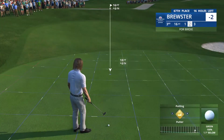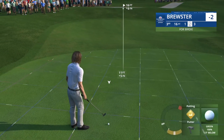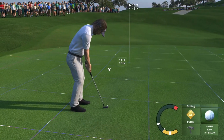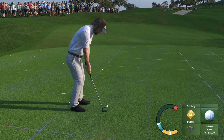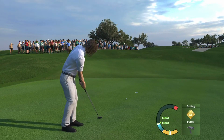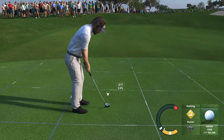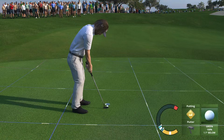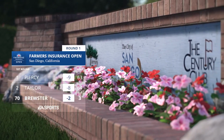All right, you take those all day long. On the green, chance for birdie coming up. Not too bad. Didn't quite get it far enough left, and maybe a little too gentle as well. That one finished off. It's in for par, and they'll remain at minus two.